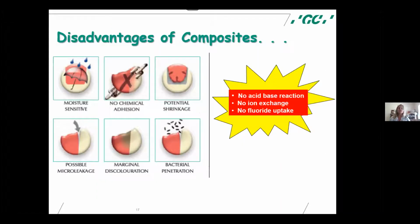Some of the disadvantages of composite, let's just talk about sealants for a minute. If you've got a fully erupted molar, you don't see any signs of incipient lesions, and you can get a dry field, resin sealants have been known to be great. But we know that they're moisture sensitive, okay? We know that you have to work in a completely dry field. And when you're talking about children, that can be difficult to achieve, especially if you're working by yourself.